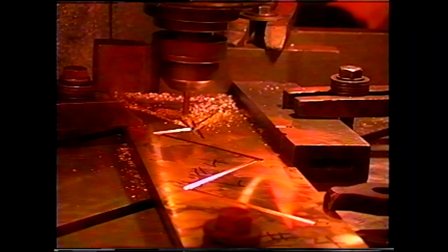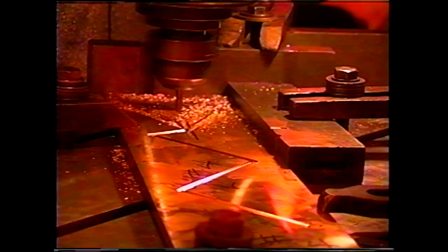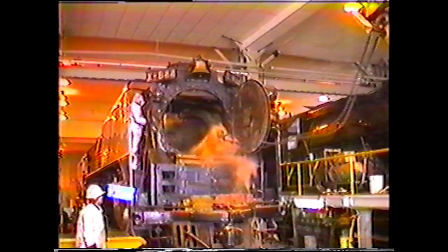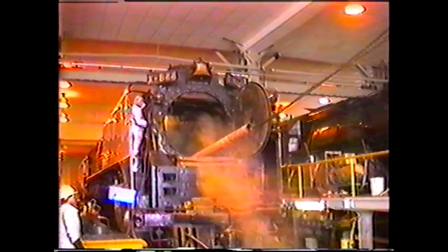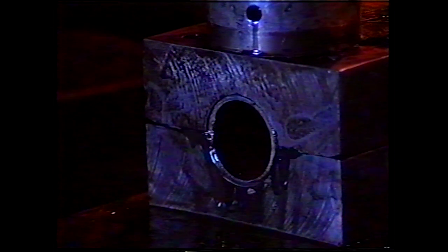Those items which were not rebuildable were replaced with new units built off Union Pacific's blueprints from scratch. The superheaters, flues, and tubes were removed from the boiler superstructure. The front and rear flue sheets were then ground and trued. New 2 1/2-inch tubes were swaged and prepped for installation.